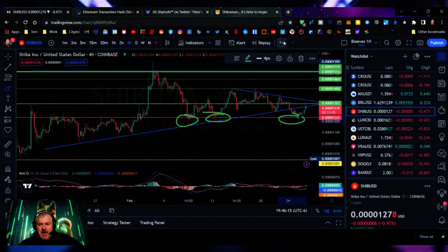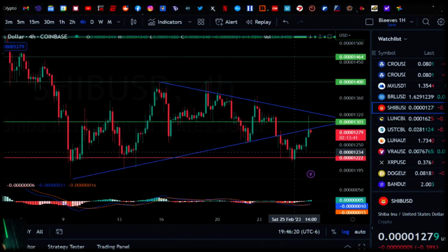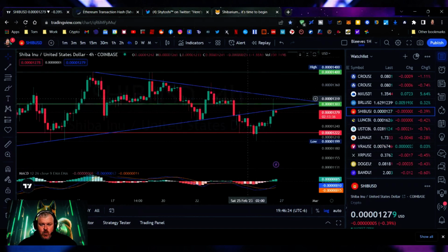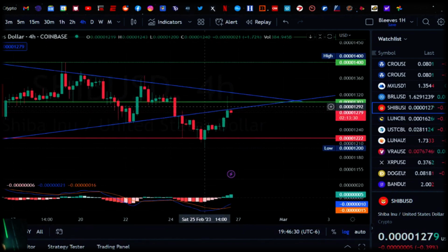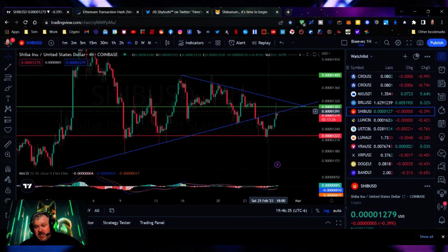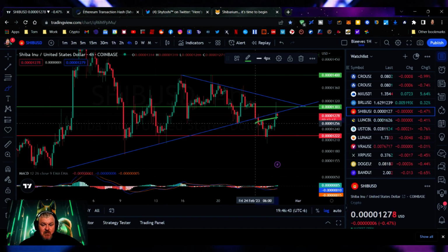Now, let's back up to this right here. Let's zoom in, and you can see right here, we did talk about this a little while back, and this was the 4 hour, and there was a breakdown over this channel. And look, we're looking for this wedge to play out to the upside in the hopes that it will, because the market sentiment looks pretty good, et cetera, et cetera. And then, of course, we broke to the downside, but then immediately caught our support line and bounced back up.